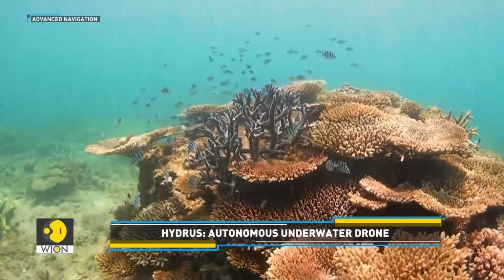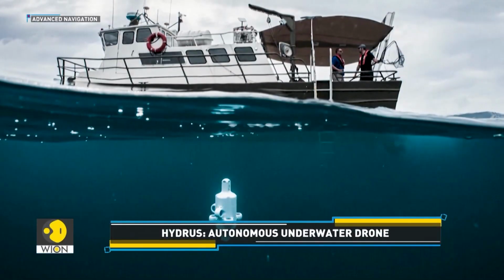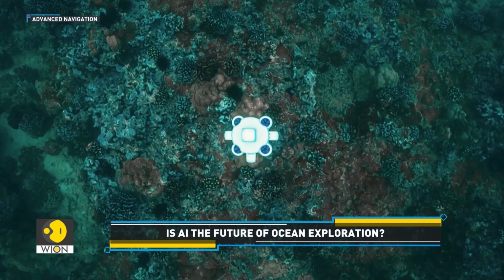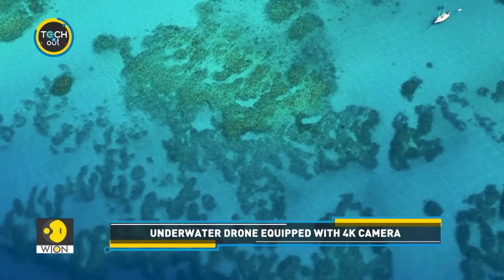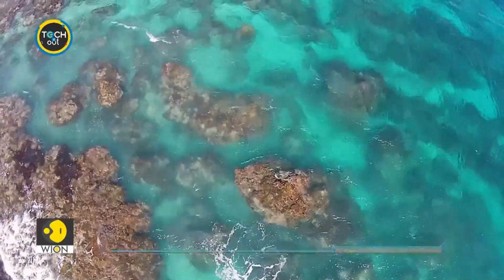The drone is equipped with a camera that can capture 4K videos while underwater. That's not all. The drone uses photogrammetry to create 3D digital models of an area or structure. In the future, data found by Hydrus could eventually be used to create an entire digital twin of the reef. This will allow scientists to study the effects of climate change on the expansive reef.